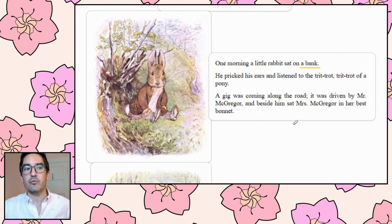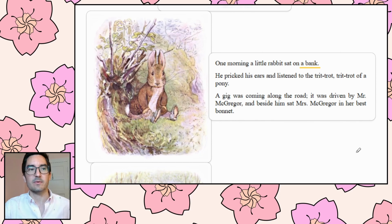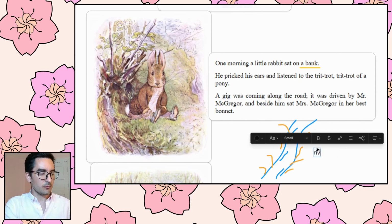Usually it's on the side of a river. So if there's a river, there will be land next to it that goes down a little bit. That's called a riverbank. Maybe you've heard that before. You can imagine the ground goes down a little bit as it goes to the river. So you can see that he's on some sort of land that's going down a little bit. Okay? Well, I'll keep my crappy drawing. How about that? And then we'll say riverbank.